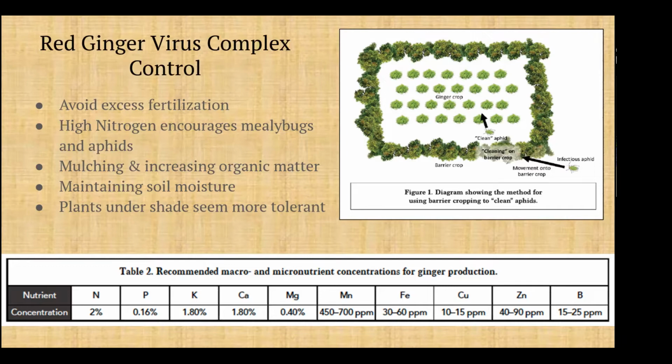And then going back to what I said at the beginning about avoiding excess fertilization, this is the recommendations we're now giving for people who want to do red ginger production. So again, you see, relatively low on the nitrogen, and then a range of different macros and micros. And as Emily said, this will be recorded, so you can refer back to this later.